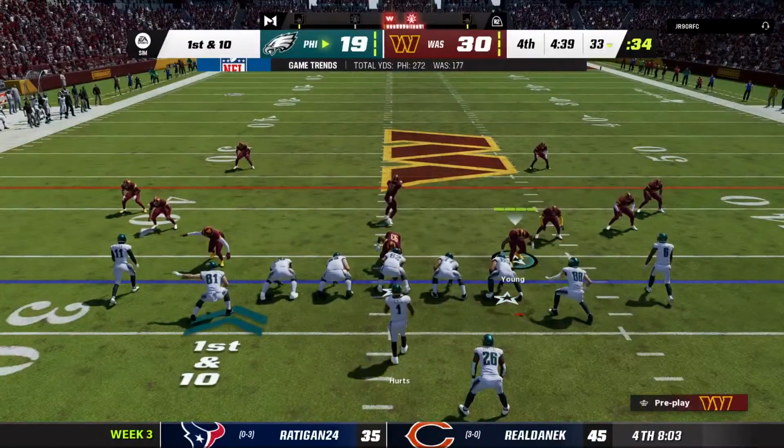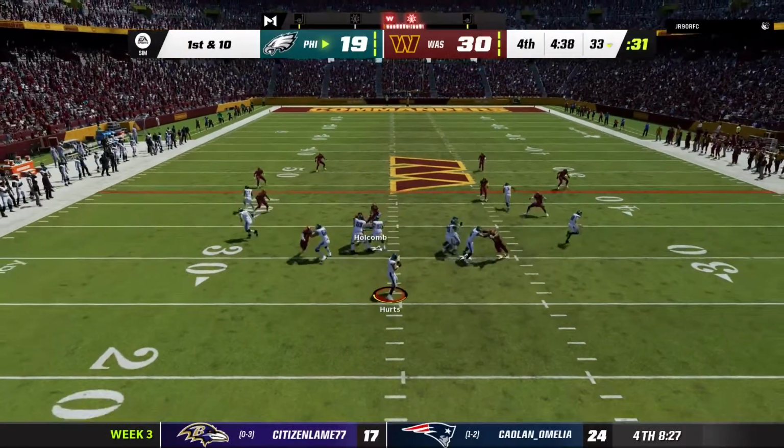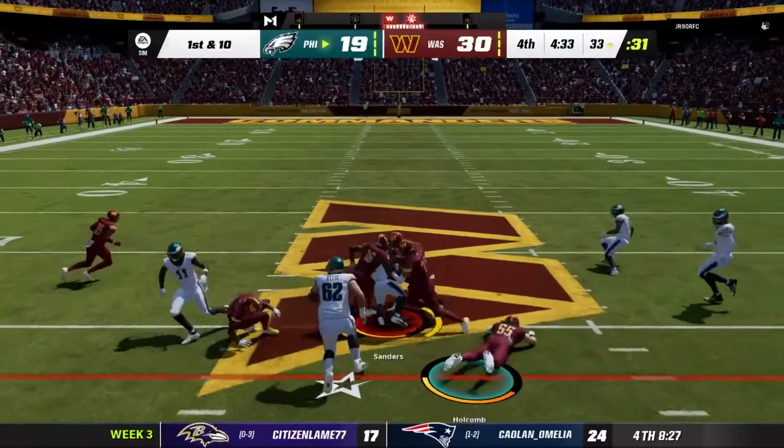The Eagles offense set to begin their next drive. And you figure after giving up that last touchdown, they trail by 2 scores here in the 4th quarter. This drive becomes very critical.